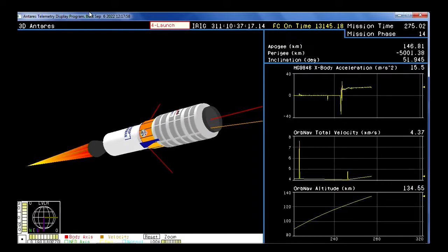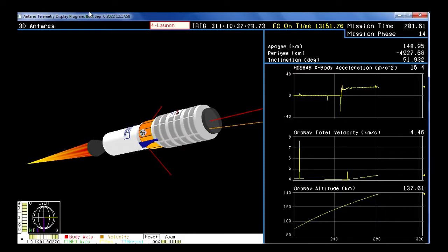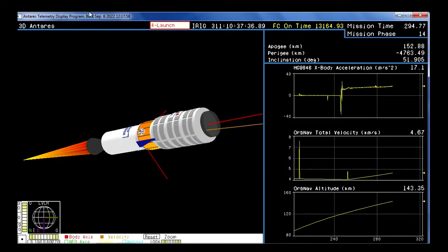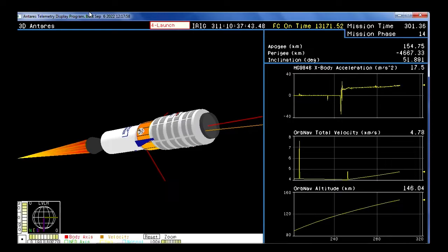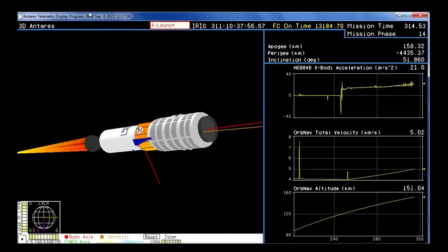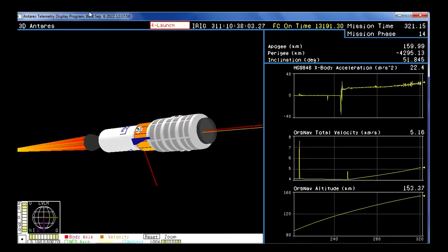Attitude remains nominal. Stage 2 TVC is nominal. Electrical power remains nominal. Attitude is nominal. Coming up on the 5-minute mark of the flight, with second stage burnout expected at the 6-minute 53-second mark of the flight. At the time of second stage burnout and orbital insertion, Cygnus will be at an orbital altitude of 109.5 miles or 176.2 kilometers.